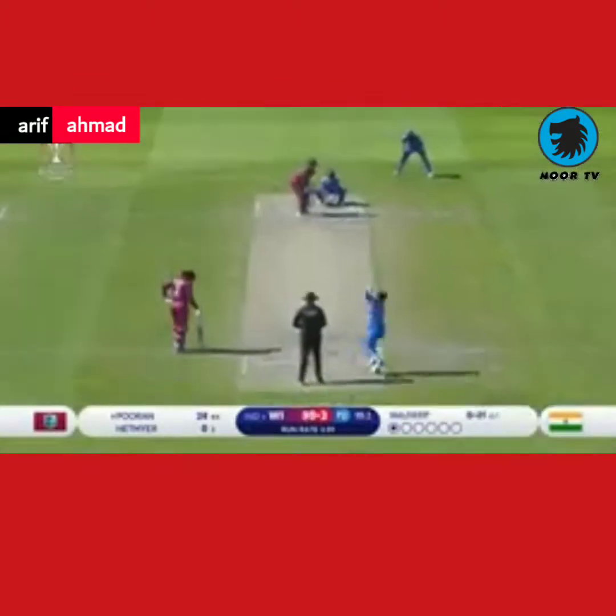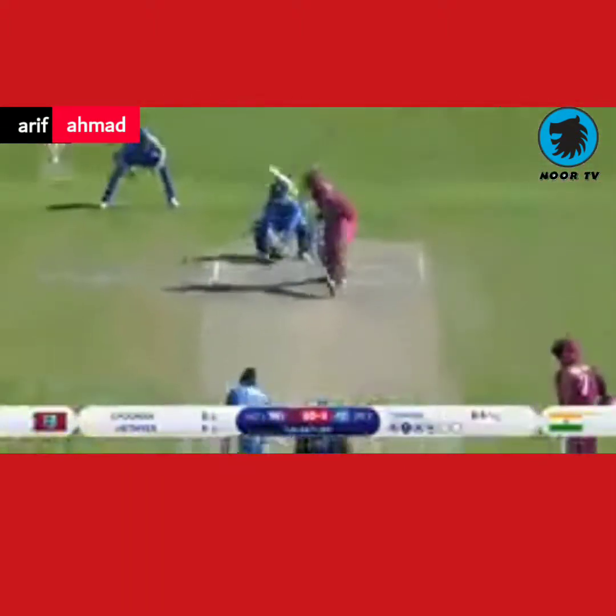Rahul is quick, but is he quick enough? No, he isn't. 3 wickets down already. It's gone a long way up, but not far enough, I don't think. Easily taken. Did I say 3 wickets down? Make it 4. And straight into the hands of covers. Another soft dismissal.